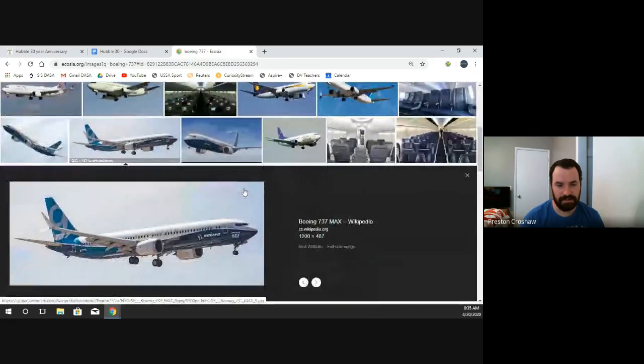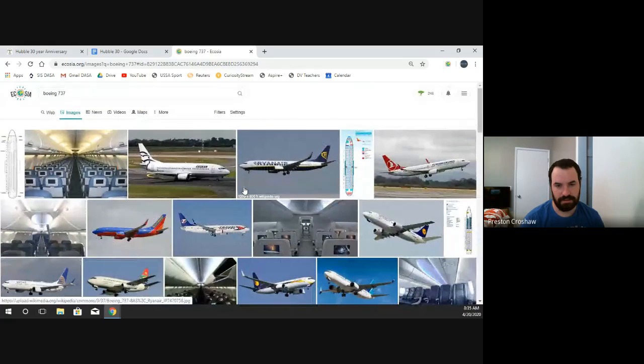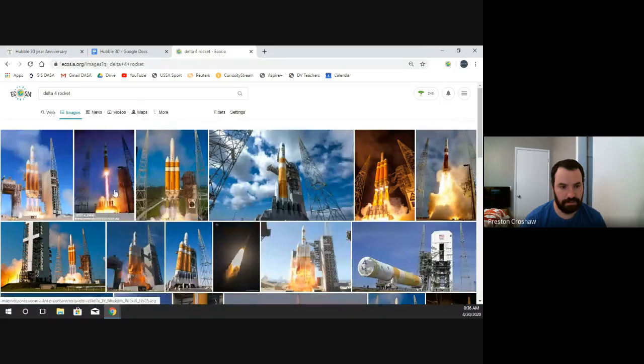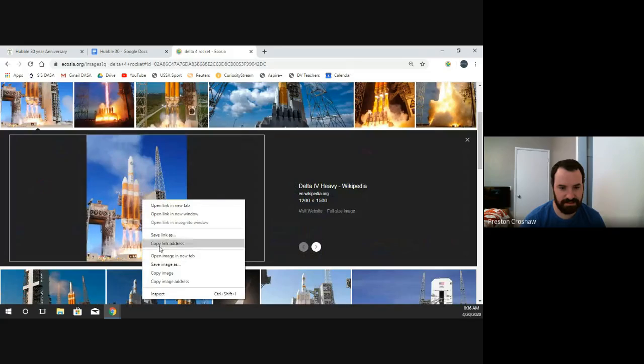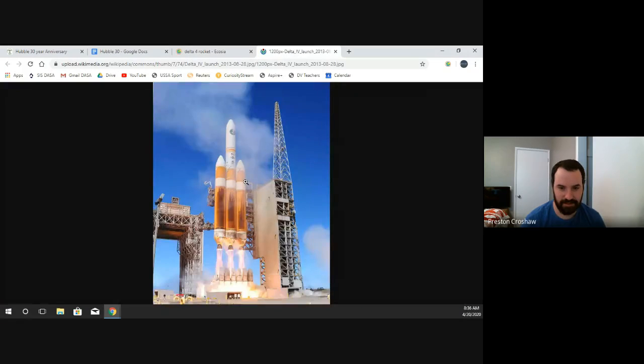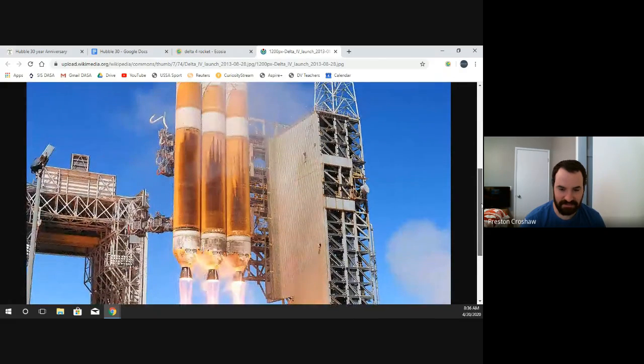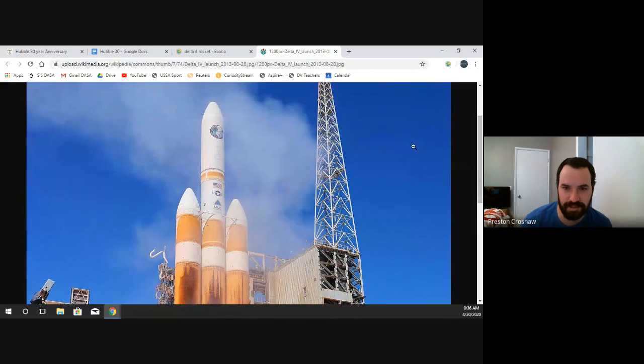So Boeing is an aerospace company. They build planes, spacecraft. They also build the Delta IV rocket. This is the rocket that lights itself on fire before it launches. Remember? This is built by Boeing. You can see those scorch marks from the fact that it lights itself on fire before it launches. So metal. I'm gonna go to space, but first I'm gonna light myself on fire. It's awesome.